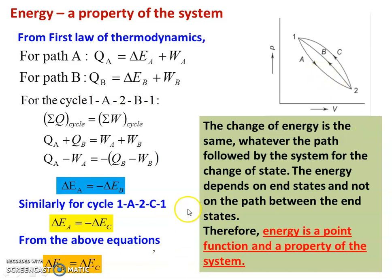So the energy depends on end state, not on the path between the end states. Therefore, energy is a point function and a property of the system. When something in thermodynamics is a point function, it is a property of the system.